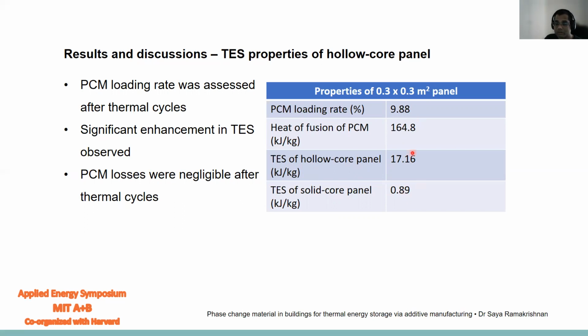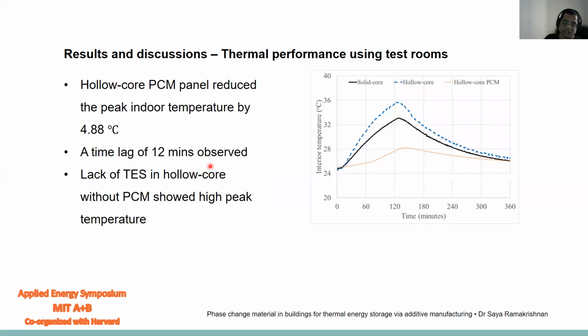So this is approximately 16 times enhancement in thermal storage, which is expected to have a significant improvement in indoor thermal conditions. We also did the leakage test by undergoing multiple thermal cycles of the panels, and we have ensured that the PCM losses were very negligible after multiple thermal cycles. And then we did the thermal performance test using the test rooms explained earlier.